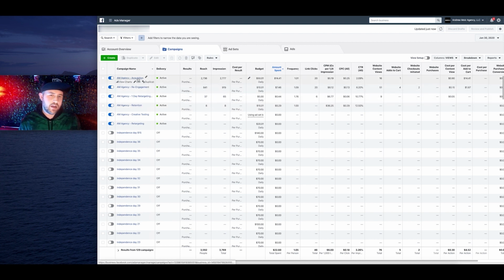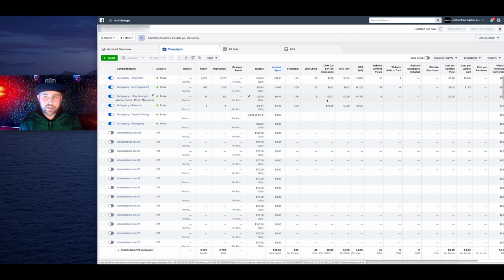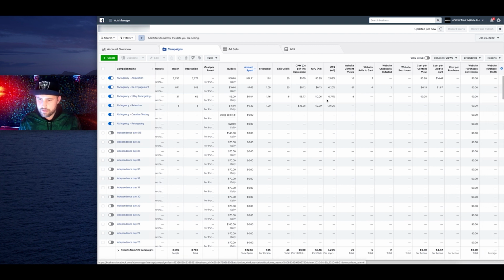My main acquisition, as you can see here, is acquisition, re-engagement, my retargeting down here, and retention, and you can see the numbers kind of trickling in. So here's day one. I thought I had 2 sales, but no sales the first day, $22 in ad spend, 5 adds to cart.